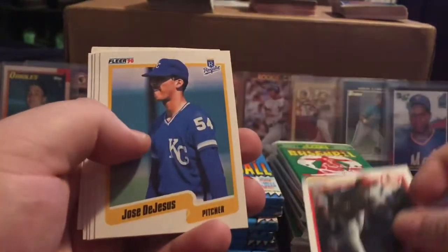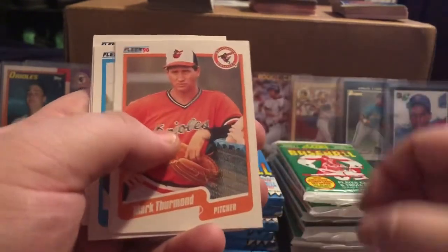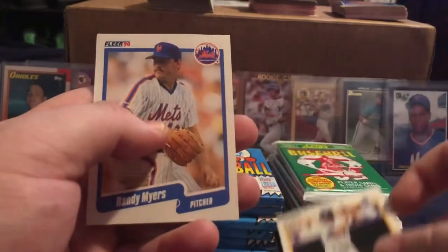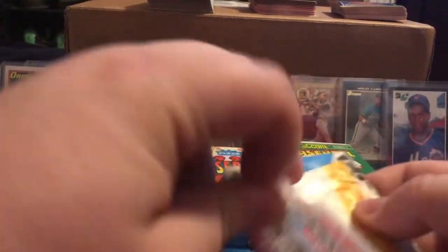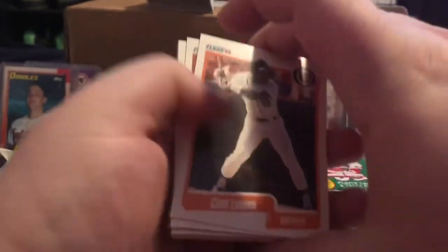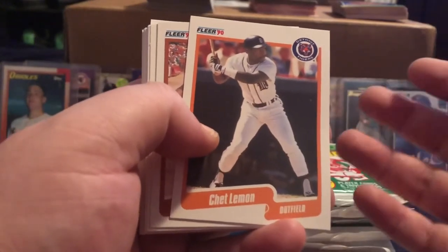Frank DiPino, Jose DeJesus, Kevin Elster, Mark Thurman, Tim McIntosh, Mike Winters, and Randy Myers. Okay, all right, all right. I think this is the fifth pack of the Fleers. Let's go. We picked a couple good rookies out of here, too, so I like that. I got the Oakland Athletics team card. Chet Lemon. Once again, I don't know who Chet Lemon is, but I saw his cards are worth a little something, so I'm going to put it over to the side.